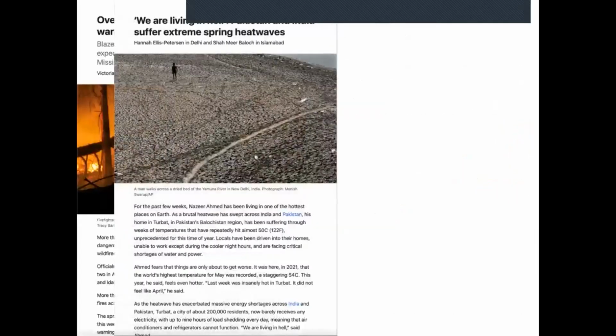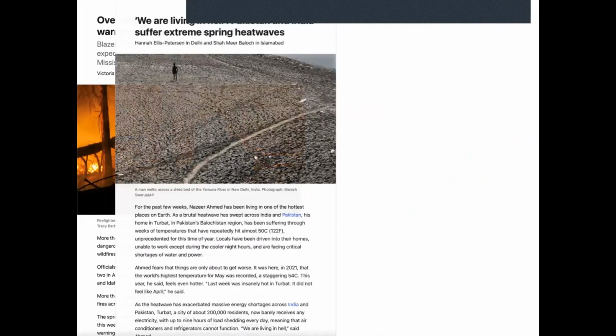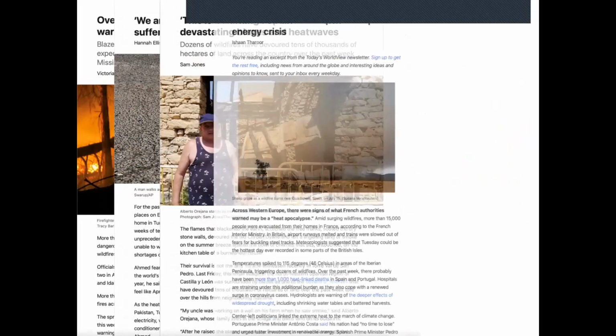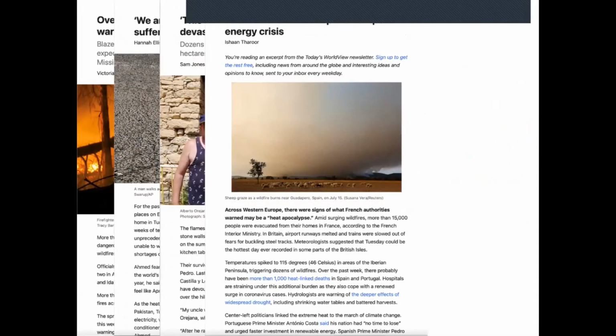This past summer, we saw one right after another extreme weather event. Here we have over 100 million Americans under heat warnings earlier in the summer. We are in living hell in Pakistan and India. This is a warning for Spain, devastating blazes and heat waves, record heat. Record heat waves creating an energy crisis.